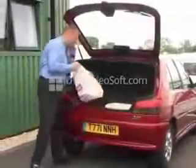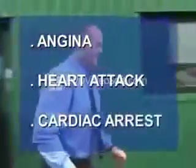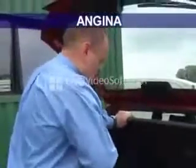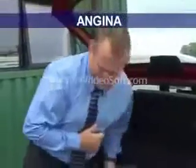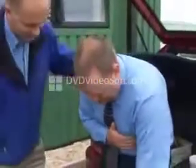There are 3 heart conditions a first aider should know how to deal with: angina, heart attack, and cardiac arrest. Angina is a condition in which the heart muscle fails to get enough blood and therefore oxygen. The chest pain associated with angina usually occurs during a period of overexertion, for example, if the patient has been climbing stairs or carrying heavy objects. But it can happen any time, even at rest. Pain in the chest again.